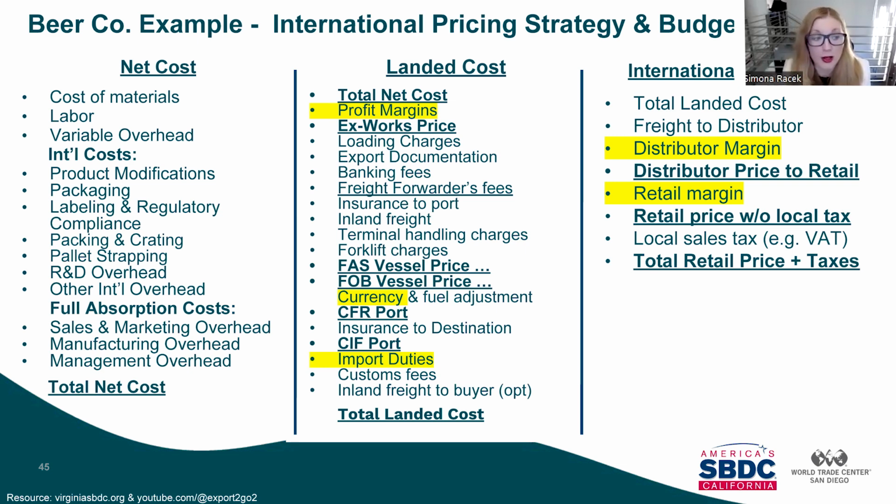And if you are a beer company, as you can see here, I highlight on the slide, you have to worry about your profit margin, you have to worry about your distributor margin, and the third one is a retail margin. And if you work with a government, if it's a government monopoly type of industry in the foreign market, then you have to understand what that margin means. But usually you have to deal with these three different margins, and it is your job to protect all of these three margins in order to set up your price correctly.